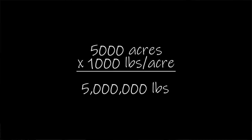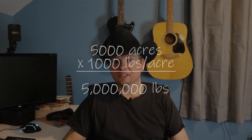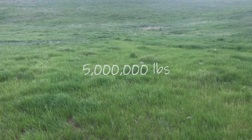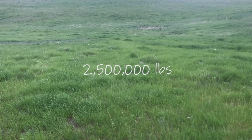We take our 5,000 acres, and we take 1,000 pounds per acre. So we get 5 million pounds of feed. That's potential feed, because the cows could eat all of this, but we don't want them to. That would cause issues somewhere down the road. So the general rule is that we eat half and we leave half. That takes us to 2.5 million pounds.